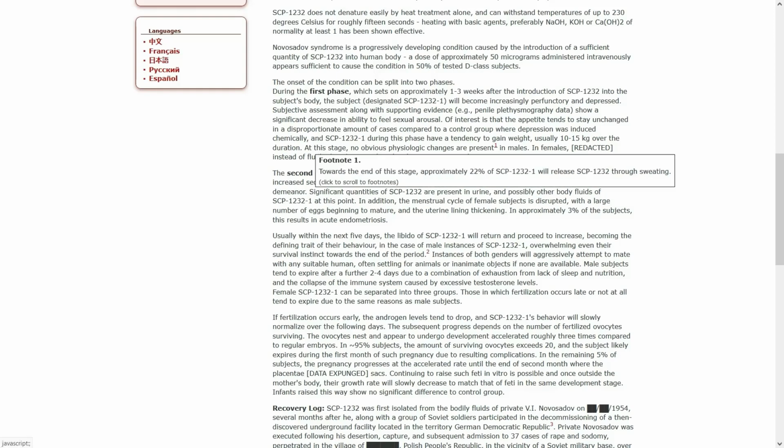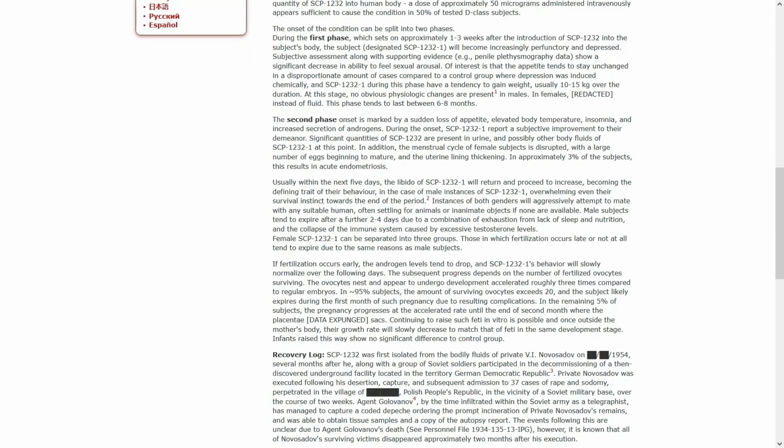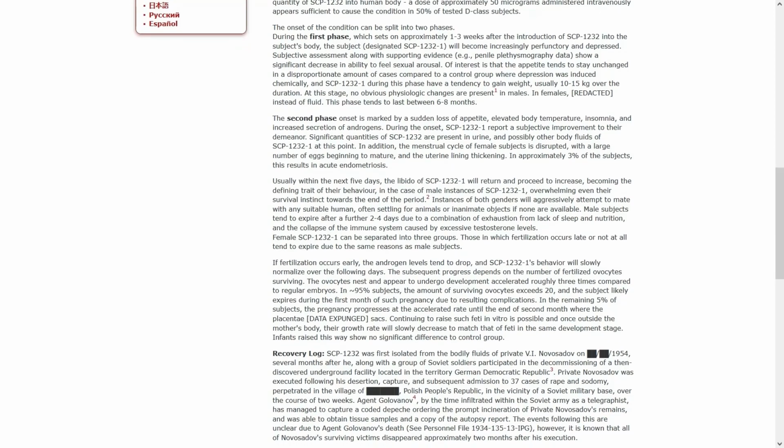At this stage, no obvious physiologic changes are present in males. Let's see. Towards the end of this stage, approximately 22% of one will release 1232 through sweating. In females, redacted instead of fluid. This phase tends to last between 6 to 8 months. I can probably make a guess at what that redacted is, but I don't think I should. At least not in the video.